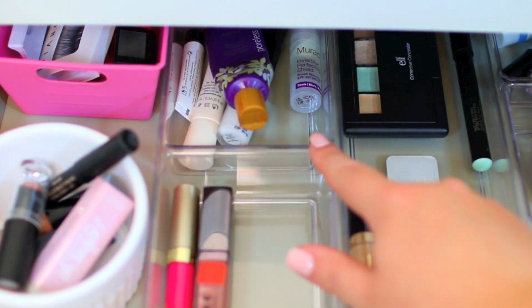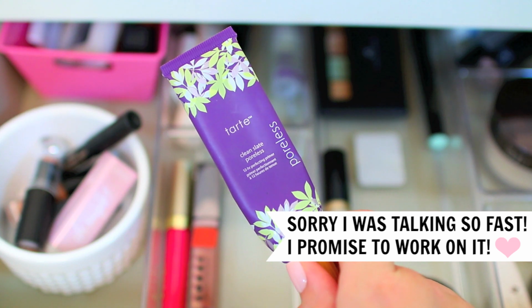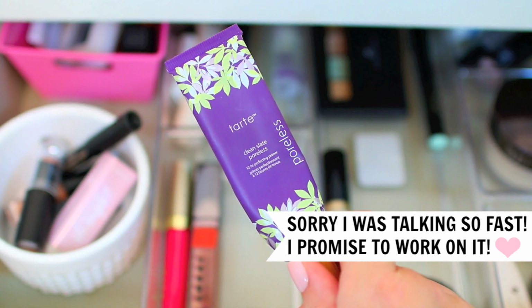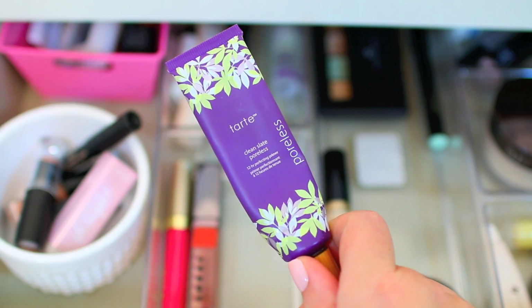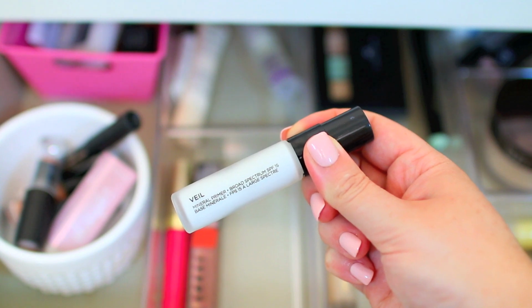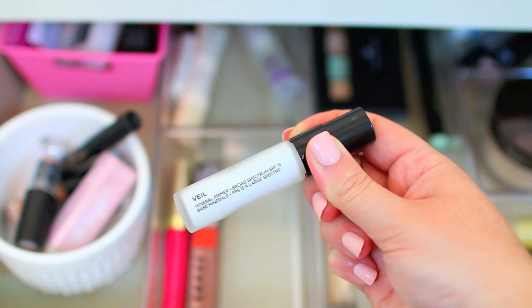Okay, so let me start with my face primers that I currently have in my drawer. So I have the Tarte Clean Slate Poreless Primer, which I'm trying to use up in 2016, and this is a great option if you have oily skin because it is supposed to be like a pore perfecting waterproof primer, so I really like this one. This one is from Hourglass. It's their Veil Mineral Primer, and I really like this one. I just started using it actually a few days before I'm filming this video, and so far I definitely like it, but I will continue to use it and keep you guys posted.